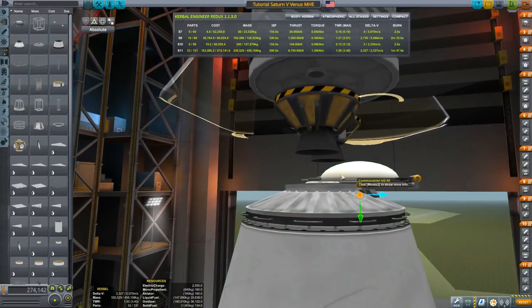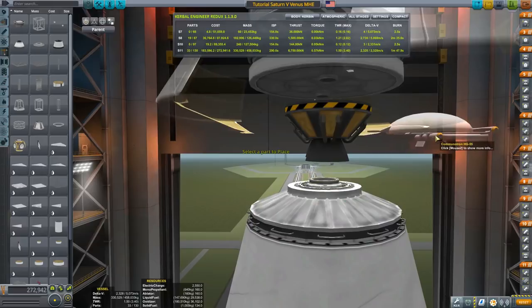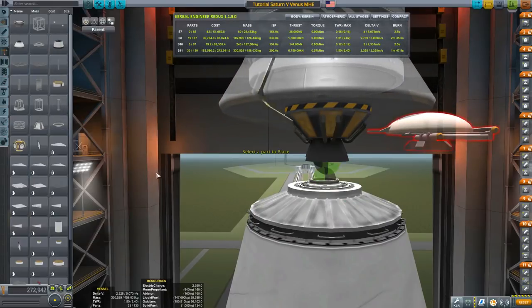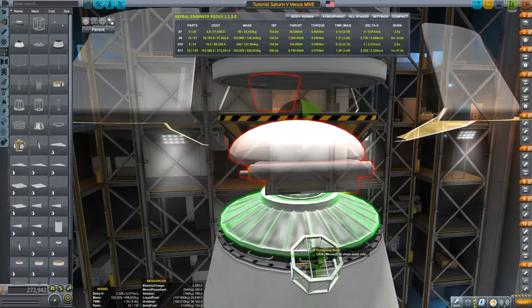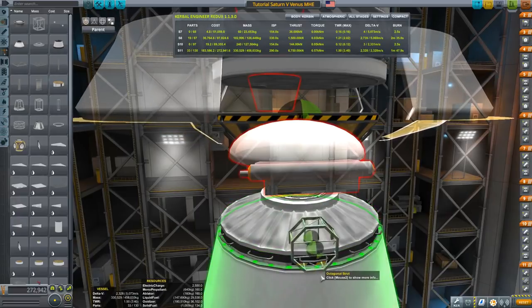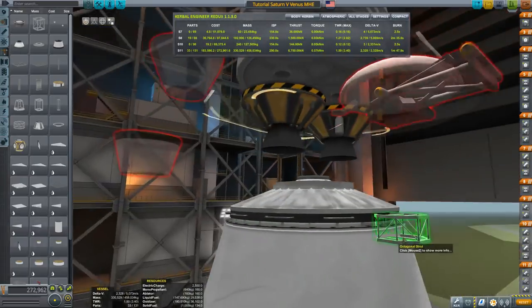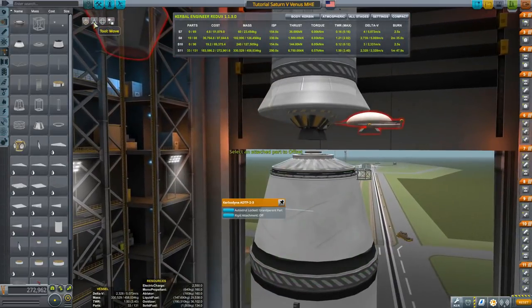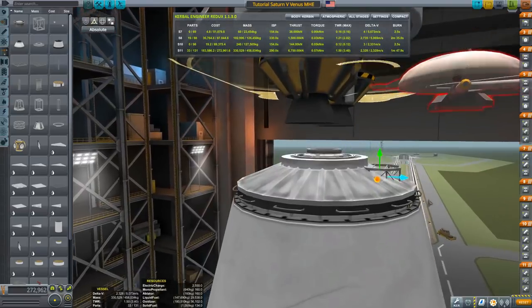Okay, we can make this work, but I'm not going to have it clip into the docking port. We're going to have to put an octagonal strut onto this thing. Maybe onto that. Yes. Oh, come on, now you won't go higher? Seriously?